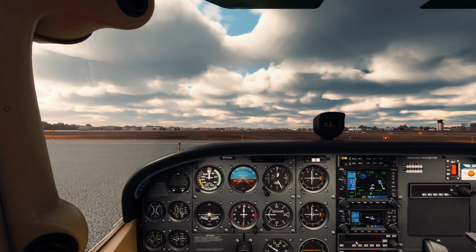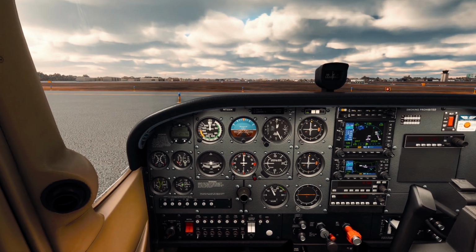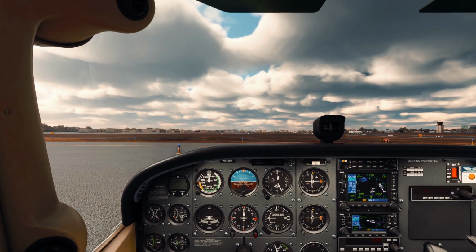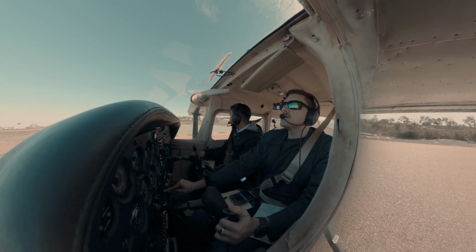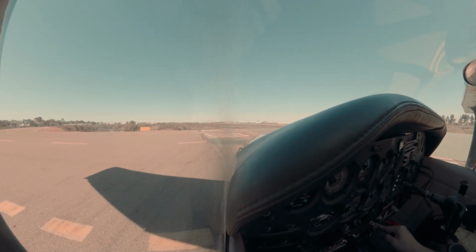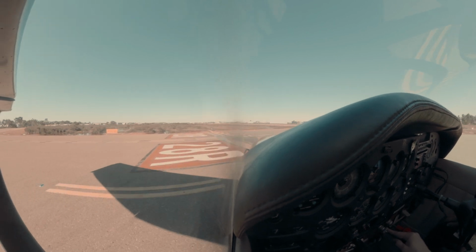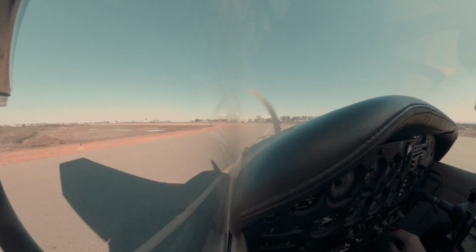Our runway items, we want to go ahead and make sure we are mixture full rich, our landing lights are on, strobe lights are on, and we are good for departure. Come up to the runway here, check final, clear on final.